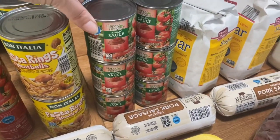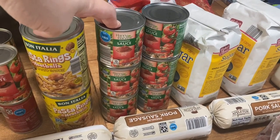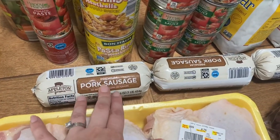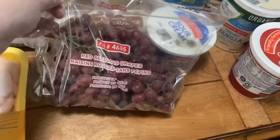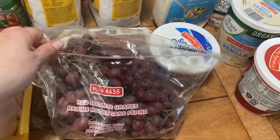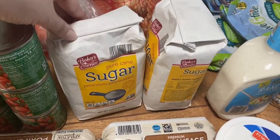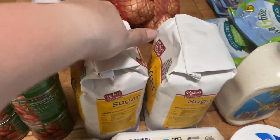I got six cans of tomato sauce. They were 32 cents a can, I believe. Their premium pork sausage, I believe it was $2.10 a pound, I got three. Their red grapes were on sale. I think they were $1.69 a pound. That sounds right. I got two bags of pure cane sugar. Again, just getting ready for canning season, wanting to make sure that I have everything I need and I don't have to run out and get anything.